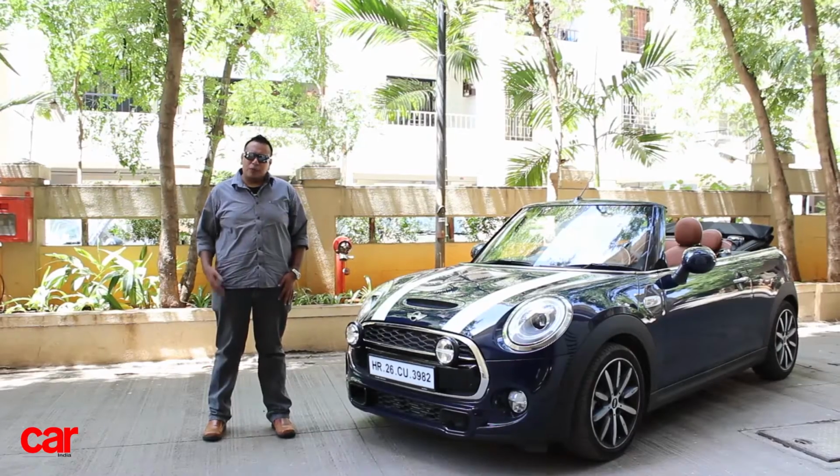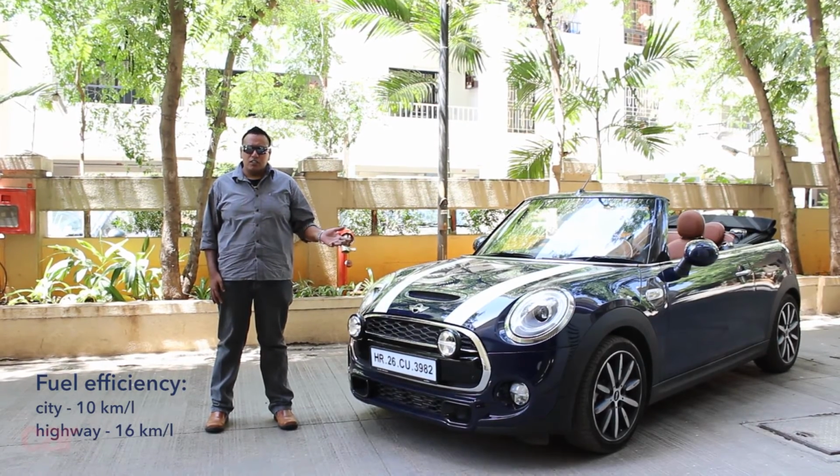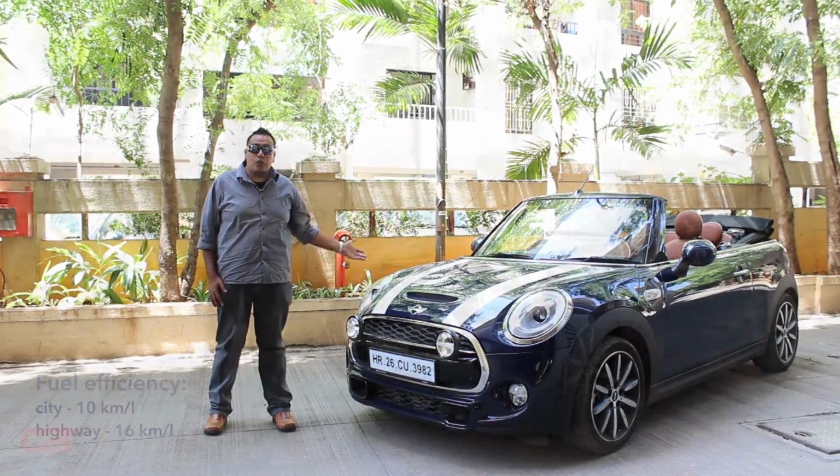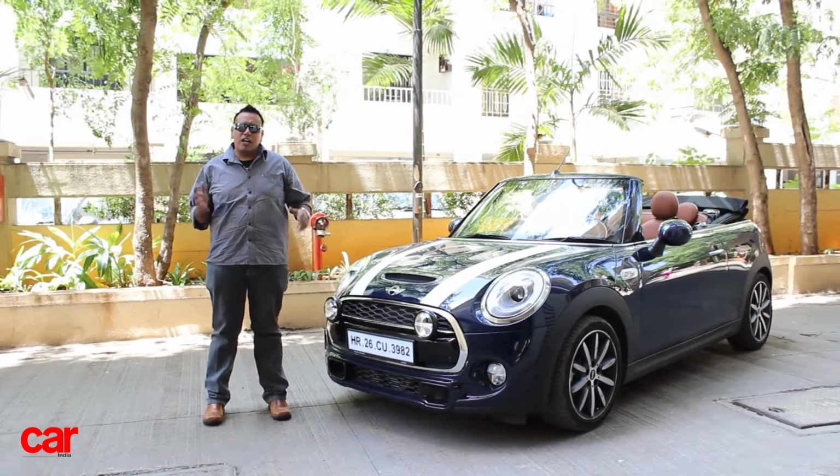It also is pretty fuel efficient because it gave us 11.5 kilometers to the litre, which is not half bad for a car that's this quick. So if you have about 40 lakhs to burn on a convertible, then you can't go wrong with the Mini.